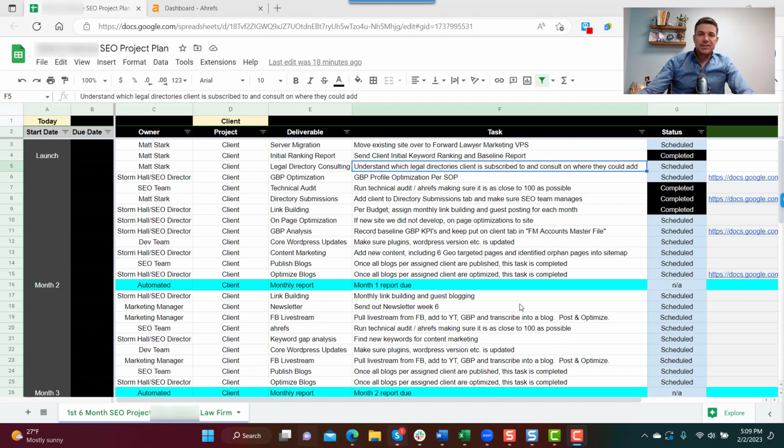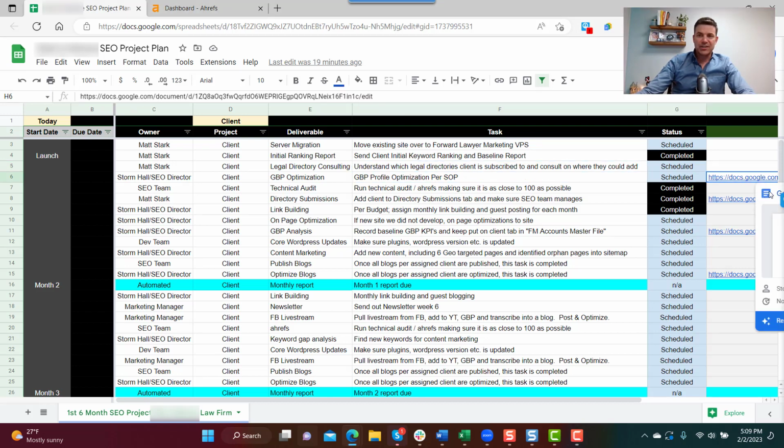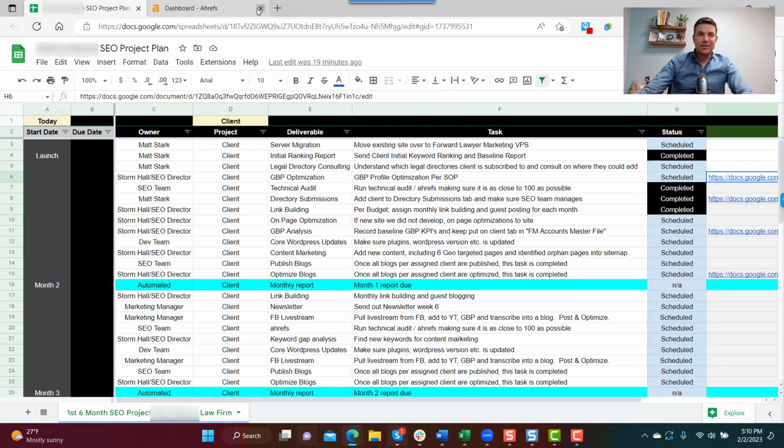In this particular case, there's 60 or so tasks that are happening, and within each one of these tasks, for example, Google Business Profile Optimization, we have internal SOPs that really dive deep into what is being done for each one of these. So these tasks are multi-layered and have a lot of work behind each of them. I'm not going to go through each of these 65, but hopefully you can understand what we're doing and how you might be able to apply it to your law firm if you're optimizing it on your own.